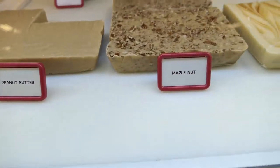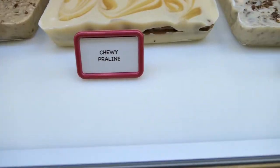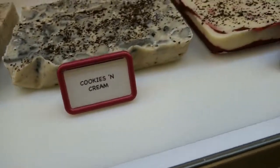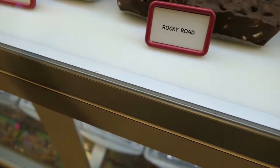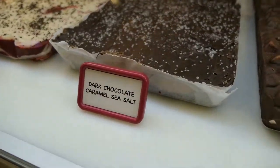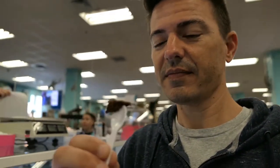Alright, so now we're gonna sample some of this fudge. Oh yeah, peanut butter, maple nut, butterfinger, heath, chewy praline, vanilla pecan, cookies and cream, red velvet. I don't know which one. I think I wanna try the dark chocolate and caramel sea salt. It sounds pretty good. It is. Like a good brownie to me. Oh yeah, that sounds delicious. Oh cool, thank you. Dark chocolate and caramel sea salt. That's delicious. Thank you.